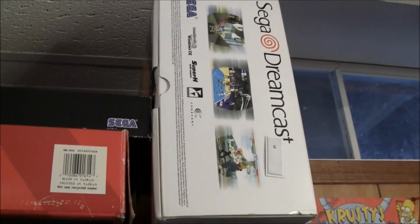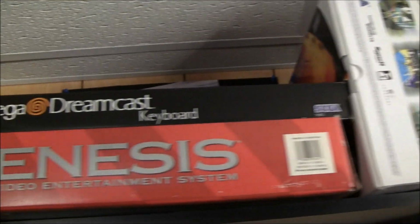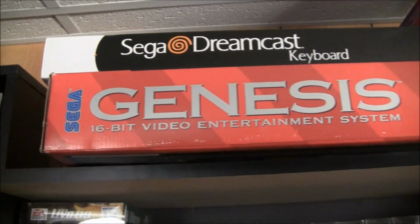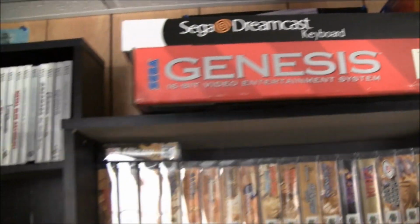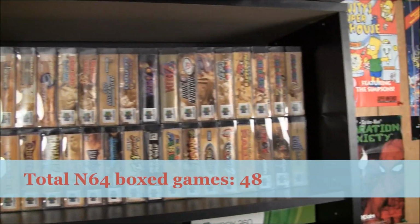This is actually the box for the system that I have hooked up currently, so I'd like to find another system so I can put the original one back in that box. But next to it there's my Dreamcast keyboard, that's almost brand new, and my complete box Model 2 Genesis system there.